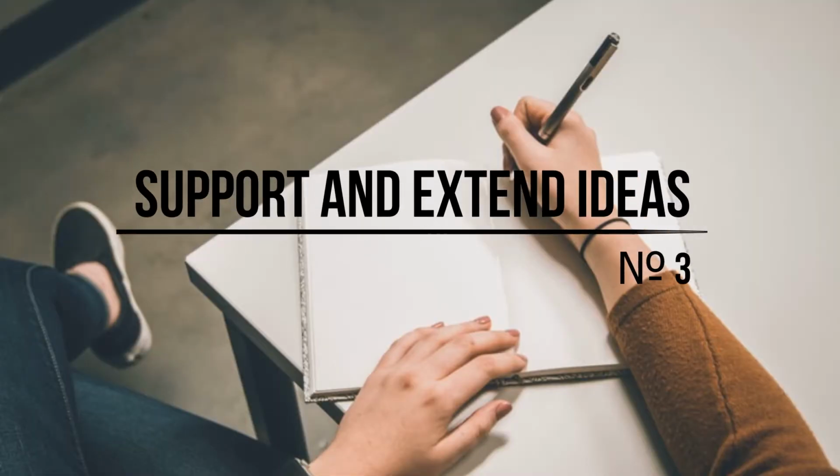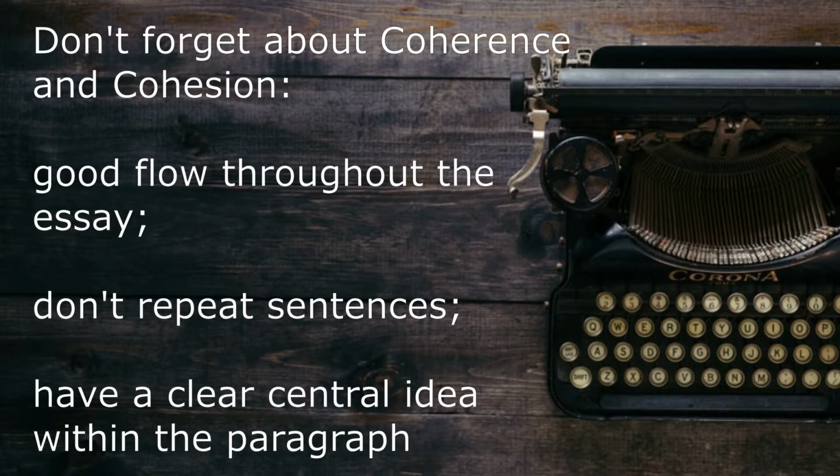Now we are going to the third tip. It's about extending and supporting those ideas. It's very important not just to give those ideas, but to extend and support them, and to do this in such a way that you will have a good flow throughout your essay. This will influence your coherence and cohesion, because, you know, this is the most difficult part. In most schools, we are not taught to write in a manner that follows coherence and cohesion, but IELTS requires this. IELTS wants us to express our opinion in a way that everyone who reads it will understand it. You should have a good flow throughout your essay. But don't forget, it's important to support your relevant ideas.